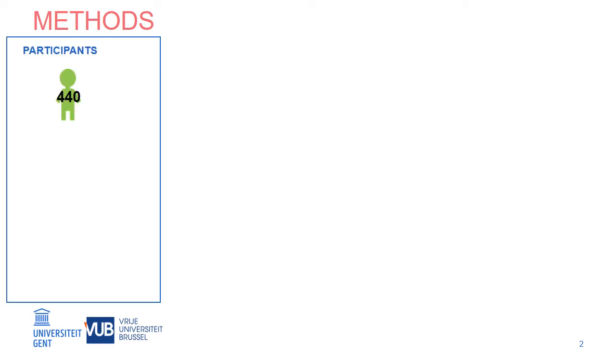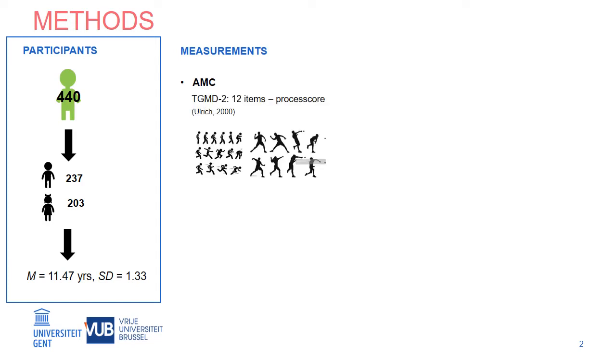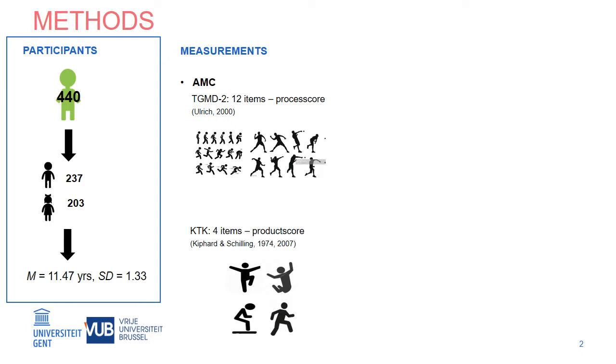So, therefore, 440 children participated in this study, with some more boys when compared to girls, and the age of the participants was between 9 and 14 years, with a mean age around 11.5 years. So participants' actual motor competence was measured using the process-oriented Test of Gross Motor Development, second edition, and the product-oriented KDK test battery. Perceived motor competence was also measured twice.